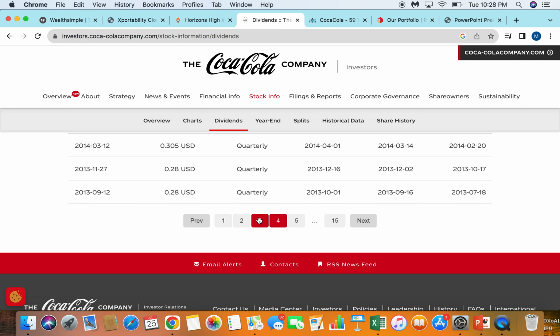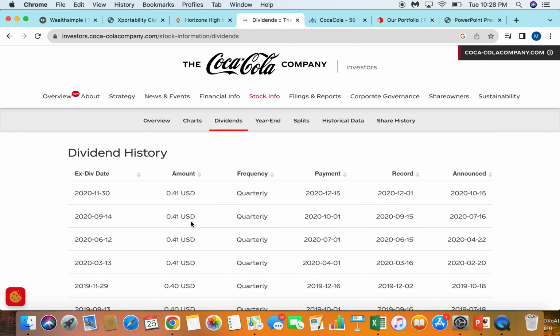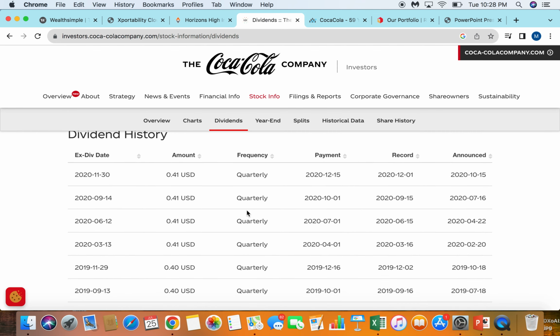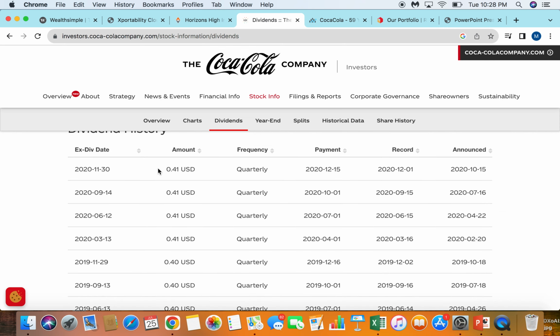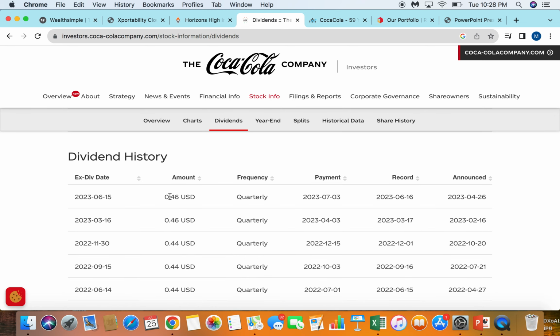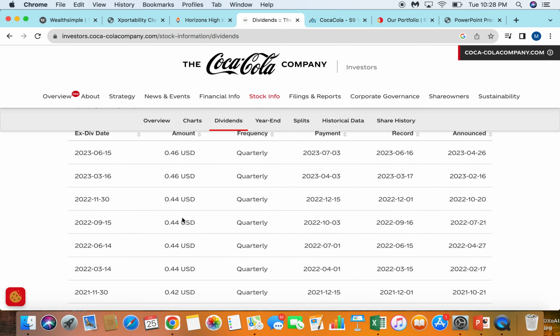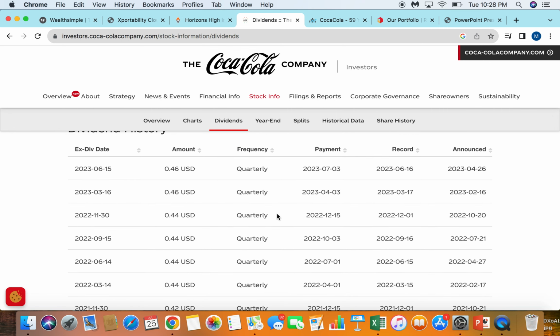And if I go up a couple years here, looks like they did some frequency changes to their dividend. But as I look here today, they are currently at 46 cents, and you can see them jump 42 cents to 44 cents to 46 cents. So not huge growth in recent years, just like that 3-4% a year.